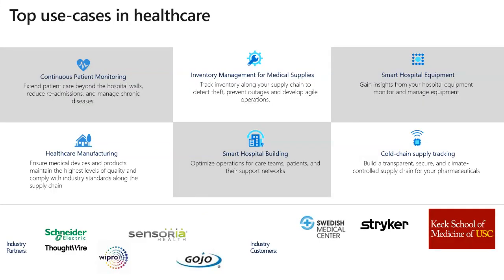Some of the top use cases would be smart hospital equipment. So gain insights from your hospital equipment to monitor and manage that equipment. Equipment in healthcare, especially hospitals, is really expensive. So being able to make sure that it's being maintained, that there's predictive maintenance on there, being able to track equipment that maybe has been stolen or anything like that. There's a lot of things that can happen in a hospital and why you want to monitor the equipment.